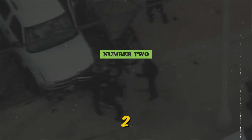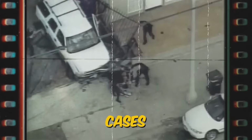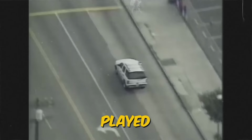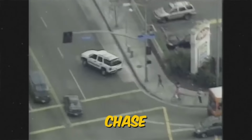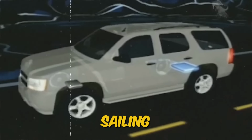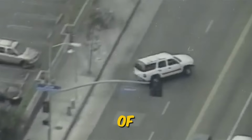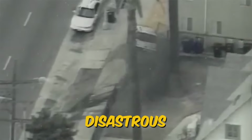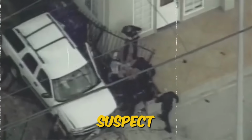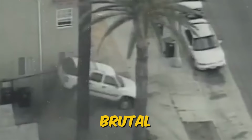Number 2. Stopped dead in tracks. Not all OnStar stops go as planned. Just like in the cases mentioned earlier, OnStar played a key role in ending this chase. However, relying on this tech isn't always smooth sailing. In this video, the suspect's car is brought to a halt by OnStar, but the speed and loss of control lead to a disastrous outcome. The suspect careens onto the wrong side of the road, resulting in a brutal crash.